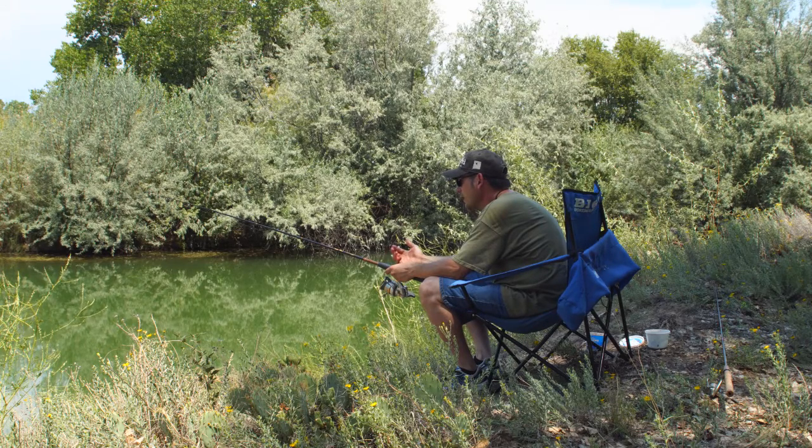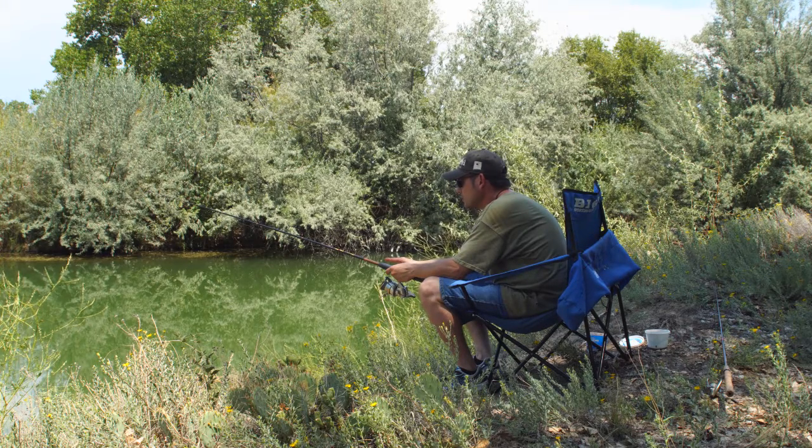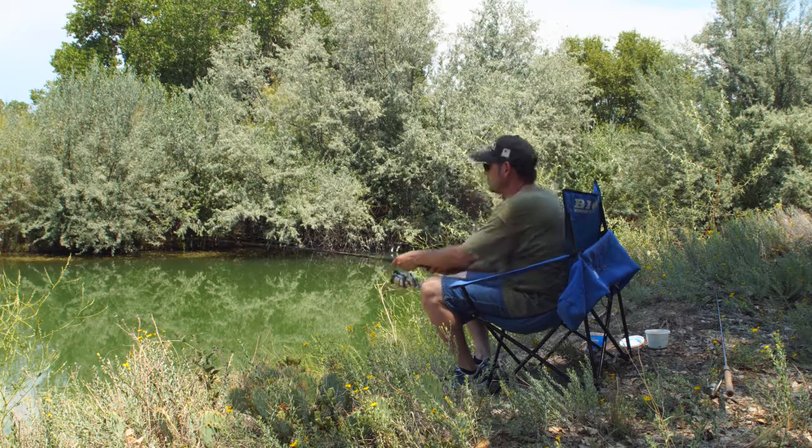Now if the line goes slack, that means that he's eating it and coming kind of toward me. And that's when you want to roll the line up and then set the hook hard. Or if he pulls it really hard, right now, I'm going to be setting the hook. He's still playing with it though. I hope this is a bigger one, not a small one. Sometimes it's hard to tell. Sometimes the big ones bite really light. There he goes, it's right there.